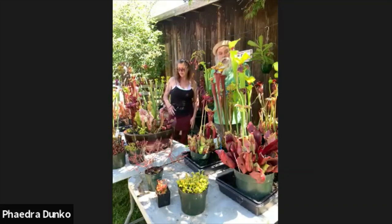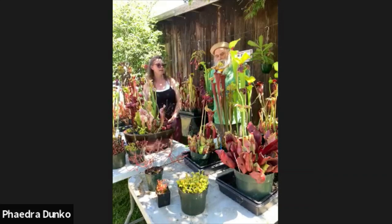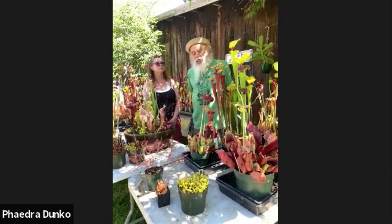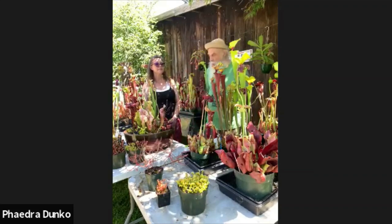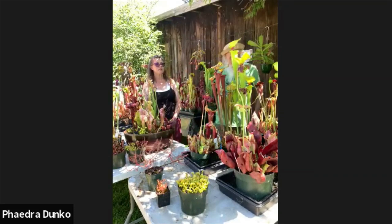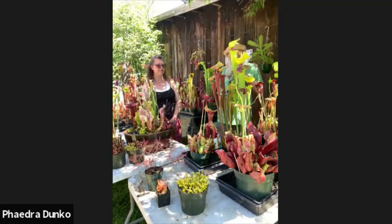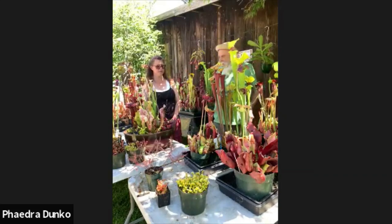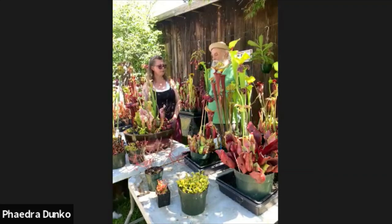We have a native Pinguicula too, but it doesn't look like much, a hardy one. I don't try to grow it because they're just not very substantial or very pretty or make much of a show of themselves, but we do have them here. We do. Macroceras. And we have a few different Droseras, and do we have any bladderworts that are native here? No, I don't think so. We haven't talked about Utricularia yet.